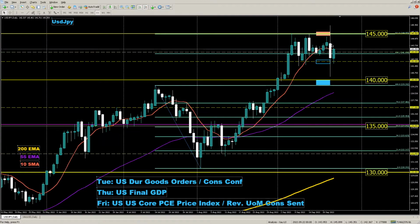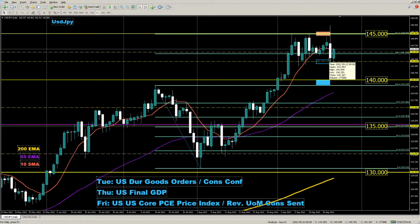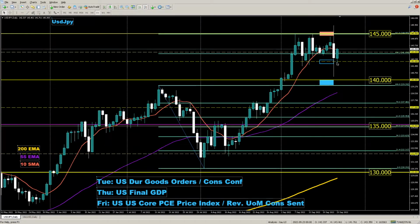And with that, the Bank of Japan did intervene as the currency weakened, just shy of the 146 level. It hit a high of 145.90 before the bank intervened and bought more Japanese yen, and that fell all the way to just above 140, to a low of 140.35.